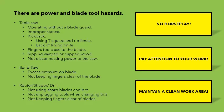And again, not using sharp blades and bits in your tools. That's another power tool hazard. It affects the quality of your work. You're going to get tear out, and you're going to be working harder, putting strain on the motor and the tool itself. You have to unplug the tools when changing bits and keep your fingers clear of all spinning blades and bits.